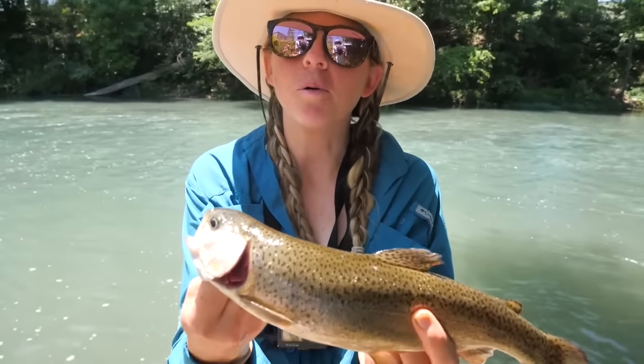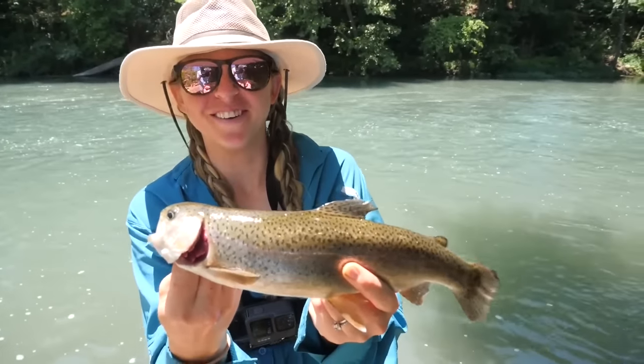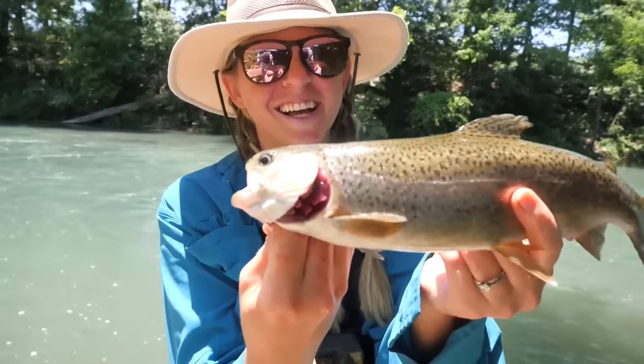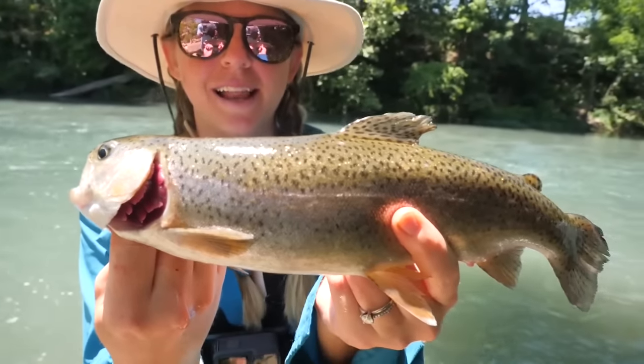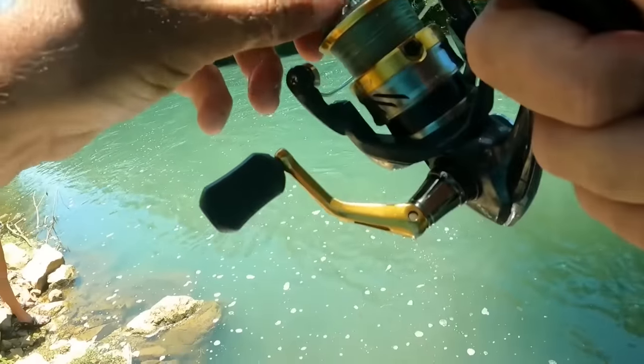They look a lot bigger in the water though when you're fighting them. I know, when they're far away, I'm like freaking out. I'm like, don't come up. Yeah, those shiny sides can really fool you. But that's another nice one. He's not as colored up as the first one you caught, but still a cool little rainbow. And we will happily put him on the stringer.